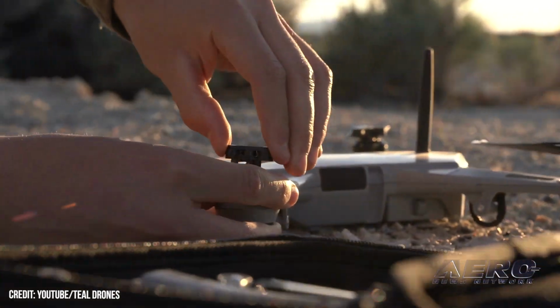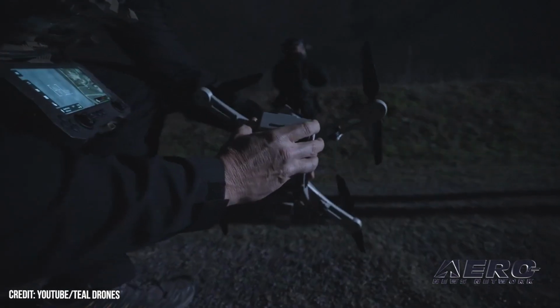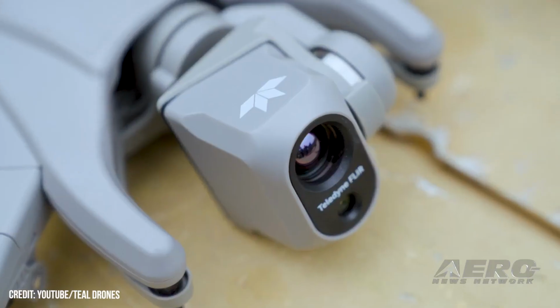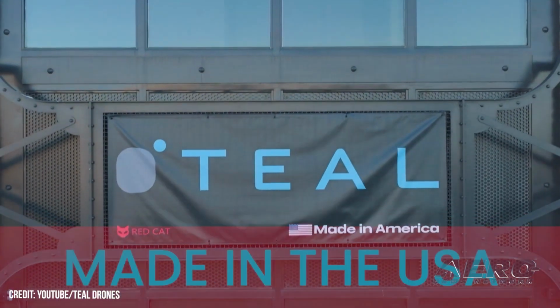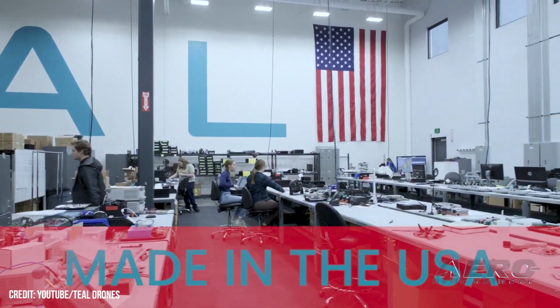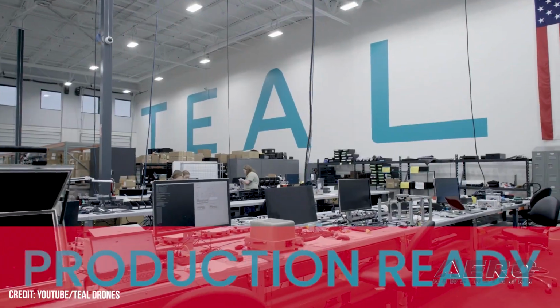The Teal 2, designed by Teal Drones, a subsidiary of military technology company Red Cat Holdings, is a compact, rugged drone designed to be portable and is powered by a Snapdragon 845 processor. The Teal 2 is the first SUAS to be equipped with Teledyne FLIR's new Hadron 640R sensor.